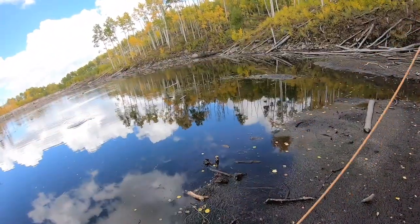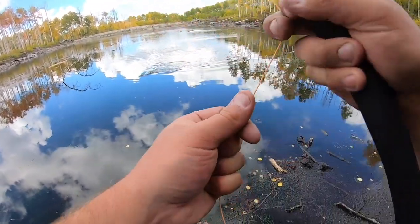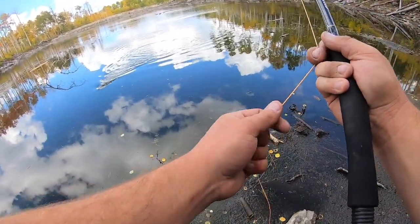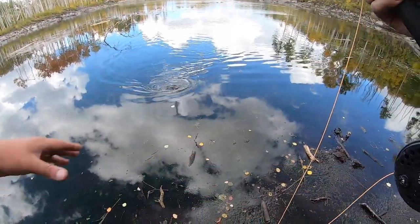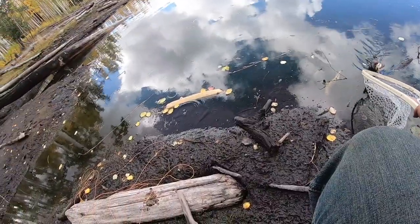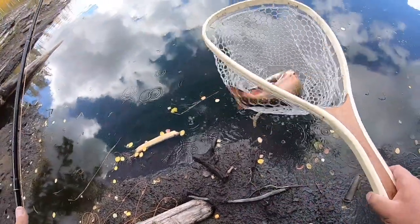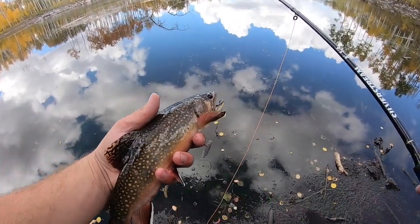There we go. Back to back, baby. That's a good one too. He actually came out of the water to eat it. There was a big boil. I just set the hook and thankfully he was there. Number 13. Sweet.